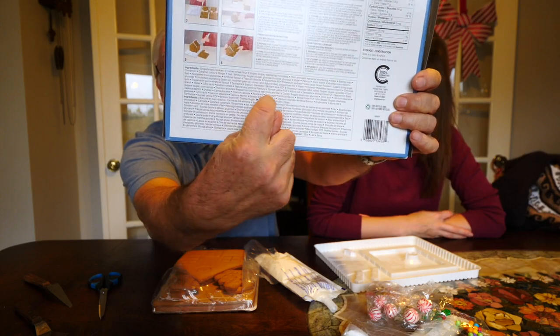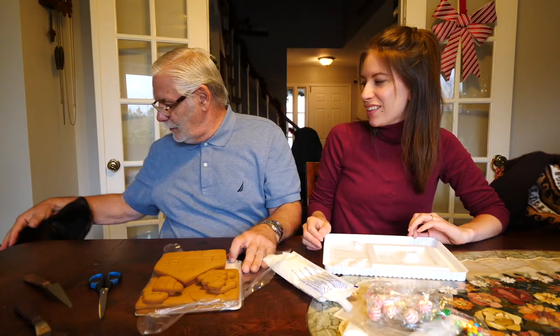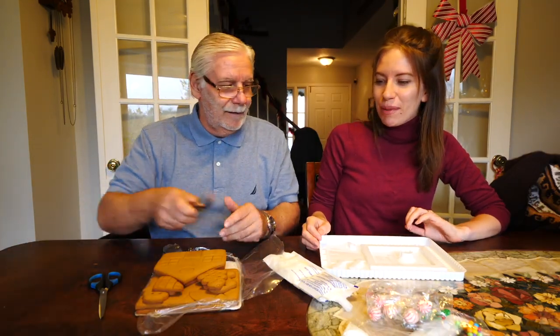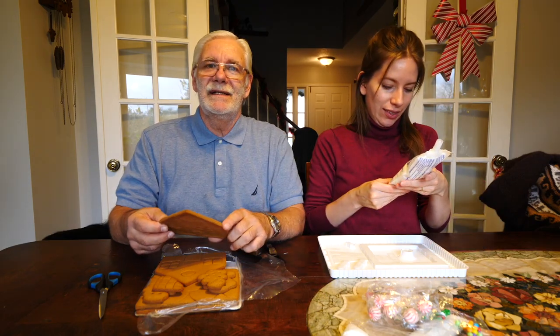Look at the list of ingredients. I'm not gonna read them because it's gonna take 25 minutes, but I figure that if you eat this one, then you turn off the light and you glow in the dark. Hey, Togo, you want to have a piece? Maybe he wants to smell the gingerbread. It smells like molasses.